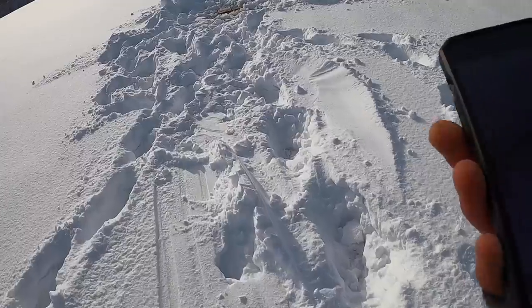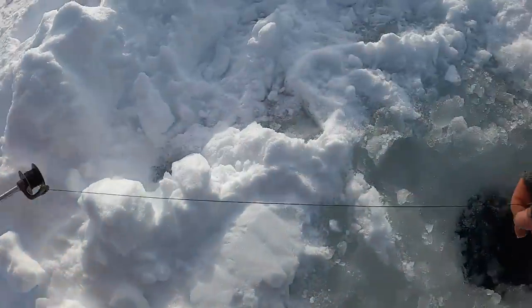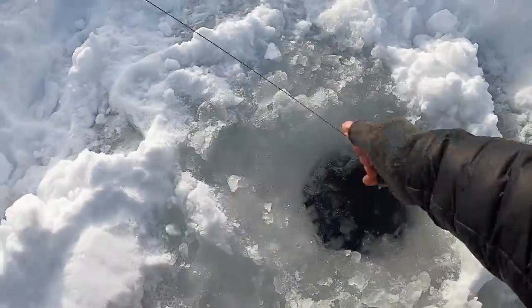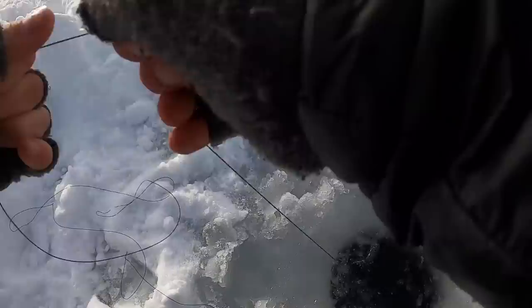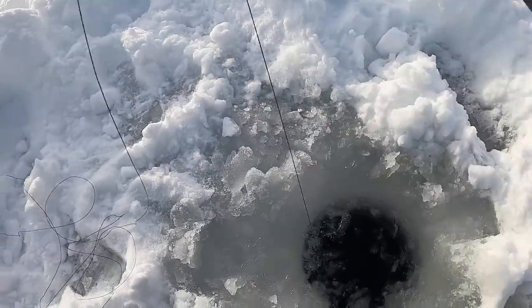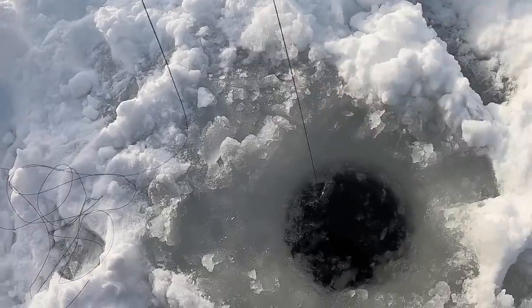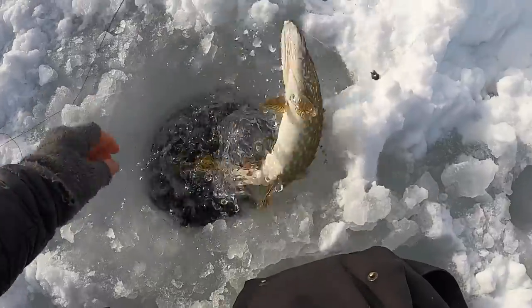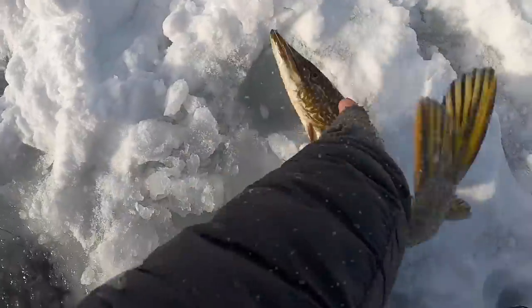Oh, we've got a flake. Doesn't look like it. Oh yeah, we do got one, Mike. Yep. Alrighty. That didn't take long. Feels decent. What do we got? What do we got? Oh yes. That's not what we're going after, but it's the right species. Oh my gosh.